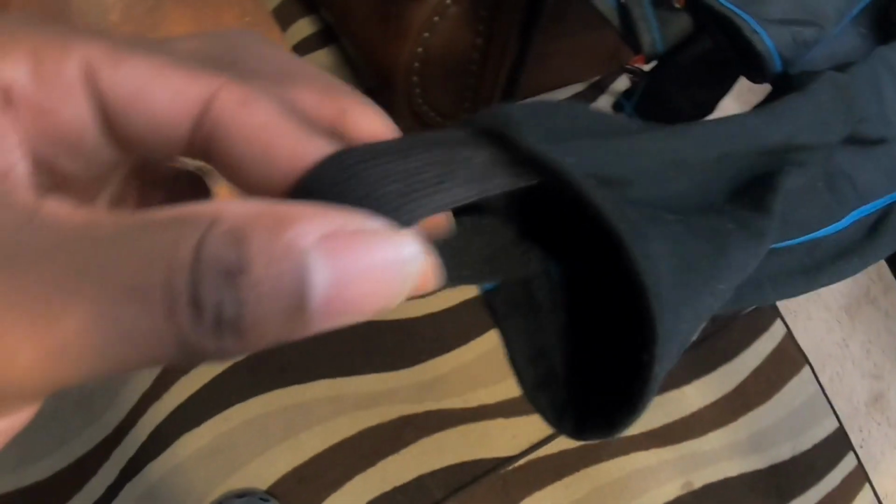Of course, the bottom has stirrups, so when you're putting your boots on, they won't slide up your leg. I hate that. But these are quite well. I've had these now about 3 years. They've done a great job of keeping me warm when I'm riding outside in the cold weather and not letting cold air get to me.